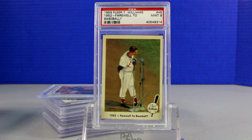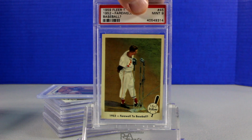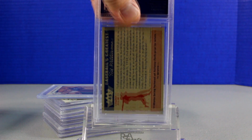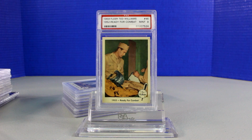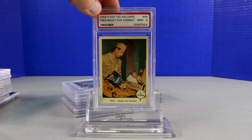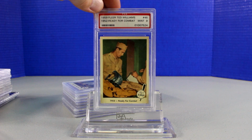Farewell to Baseball, farewell speech. Card number 45. And on the back, there's some good reading. Kind of explains the front of the card, gives a story behind it. Next card, number 46, 1952, Ready for Combat. So this is 1952, but really, as we know, part of the 1959 Fleer Ted Williams set.